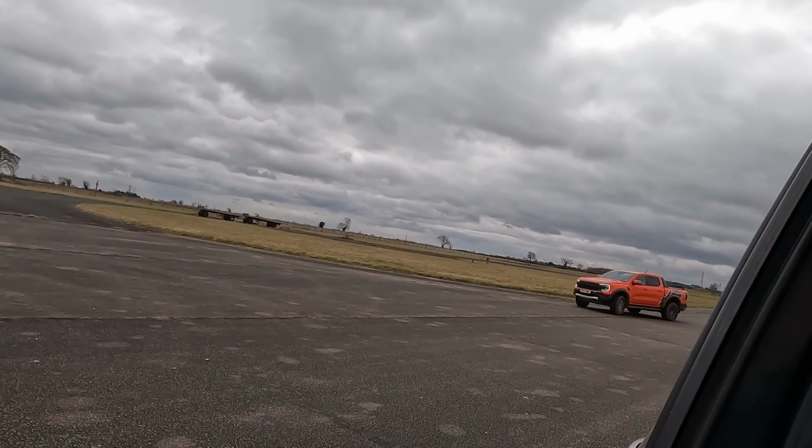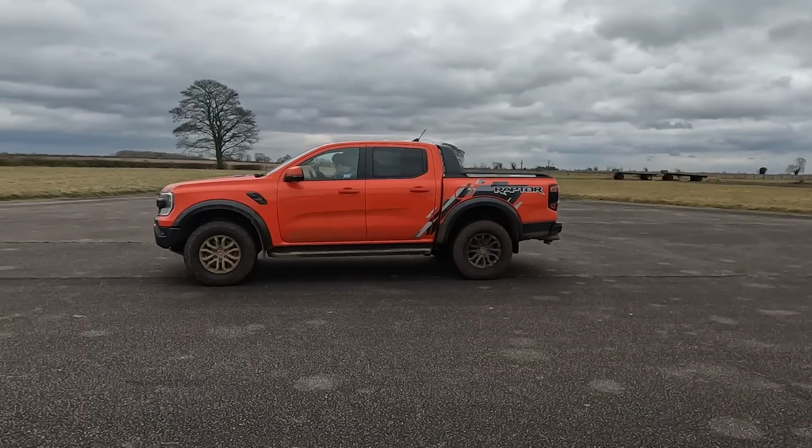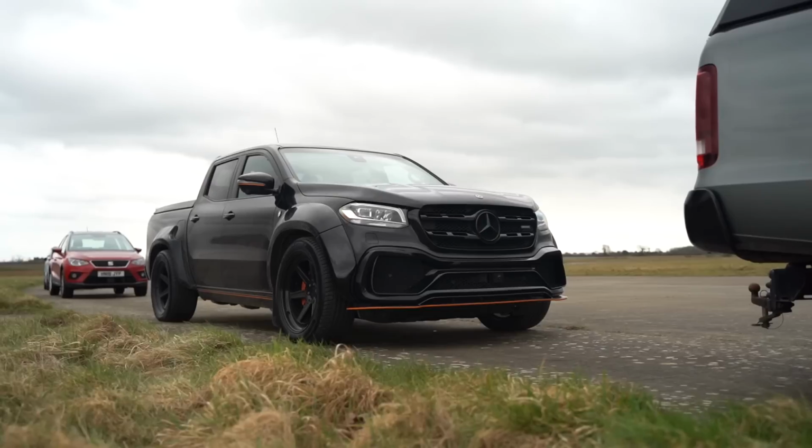They're also doing a few practice runs in the Ranger, or the Raptor Ranger, to see if they can get the launch control to work in that, because I think they're a little bit unfamiliar as to how it actually works. So yeah, it'd be interesting to see how that launches in the race. Just got nice and warm, and that turns up.